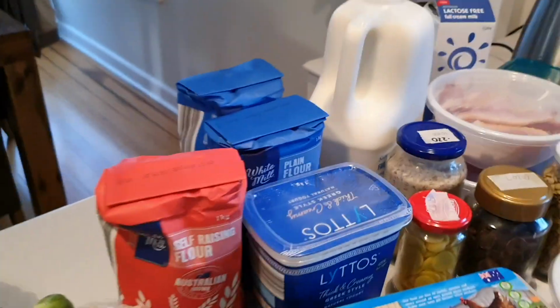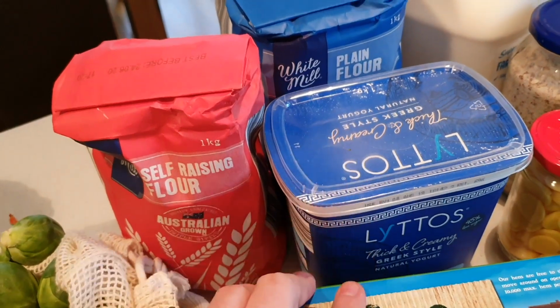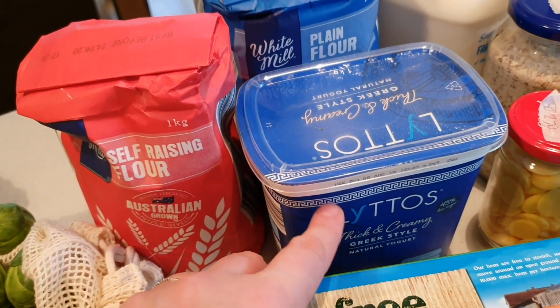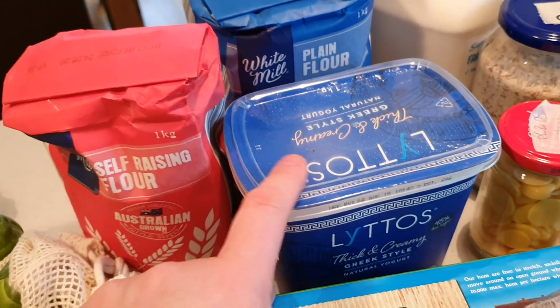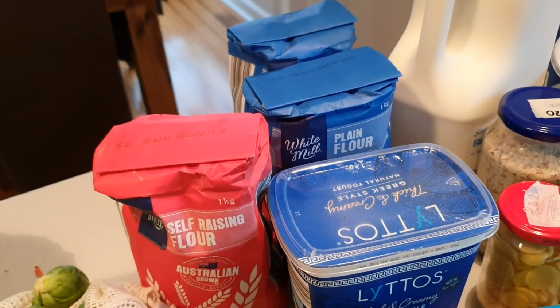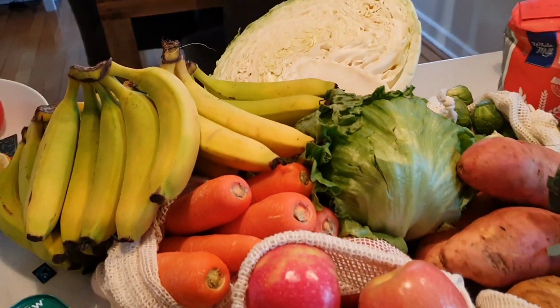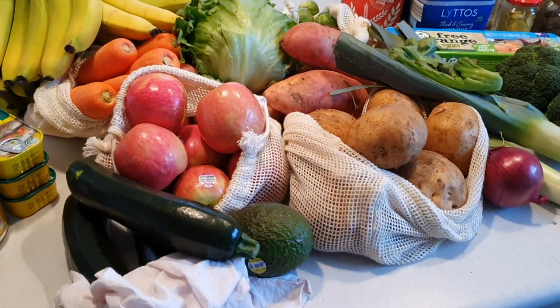And also from Aldi over here, I got some self-raising flour, a big tub of Greek yogurt. I'm going to make some Greek yogurt dough to make some pizza scrolls for the boys, particularly for Dylan for his lunches. And I got two plain flours because I'm going to be making lots of stuff from scratch as I've been doing it.